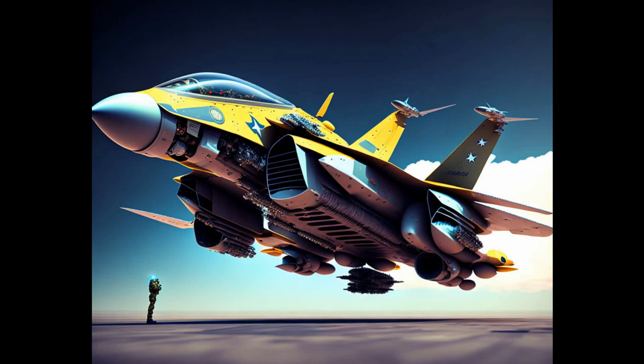Search and rescue. Swarm robots can be used for search and rescue operations, such as after natural disasters or other emergencies.